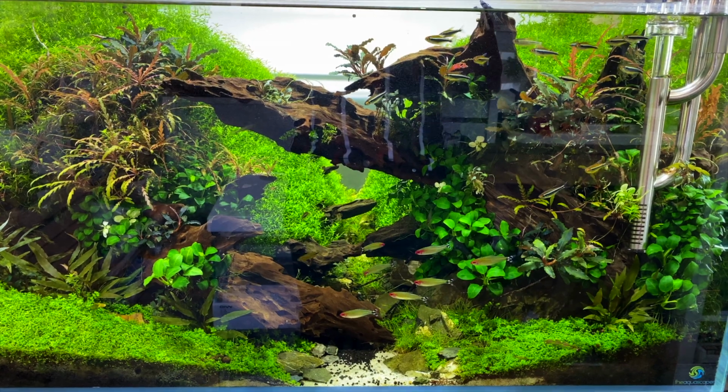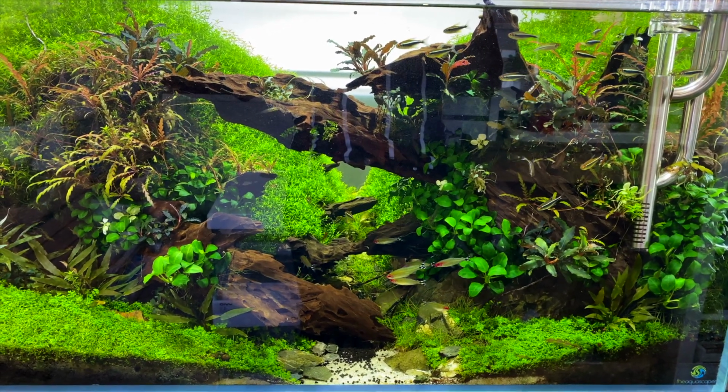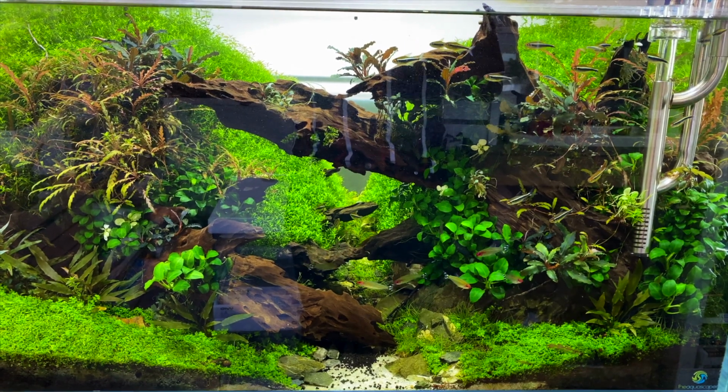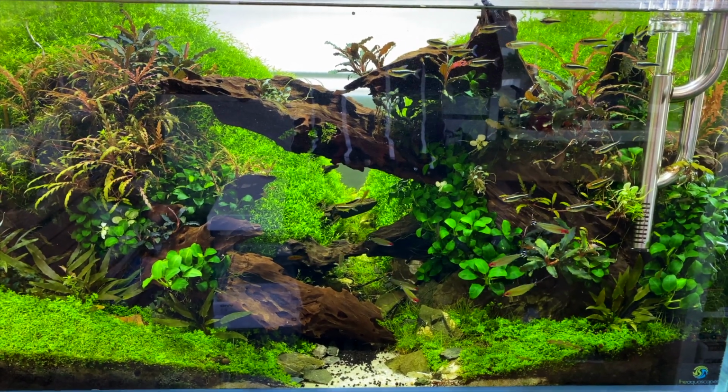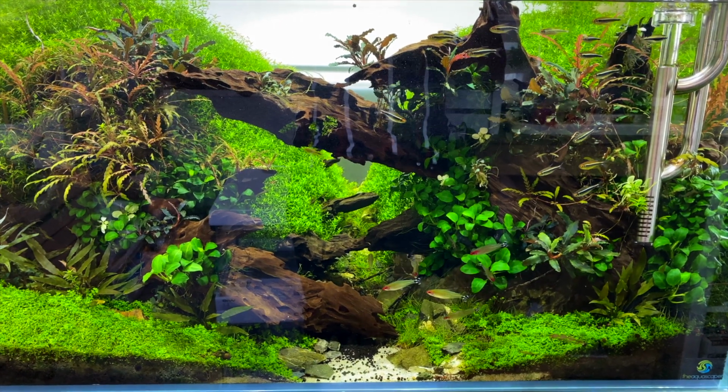There's a really good sense of depth in this aquascape. This layout makes the tank seem bigger than it actually is. The way the hardscape's been laid out helps to create more sense of depth in the aquascape. I'm also a fan of the really bold piece of hardscape used in this scape. This kind of hardscape really stands out, especially with all the epiphyte plants attached to it.